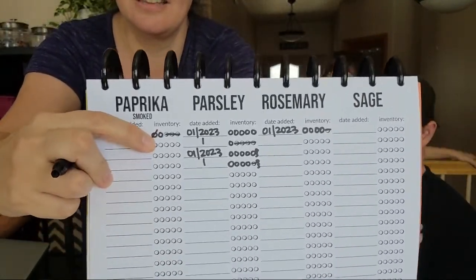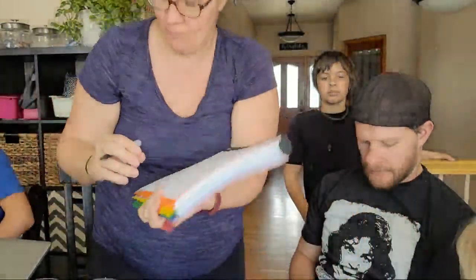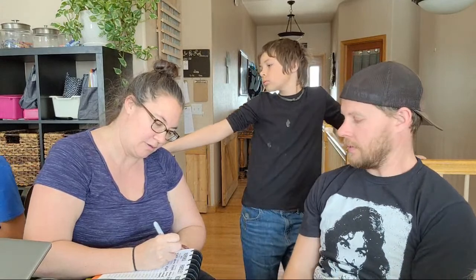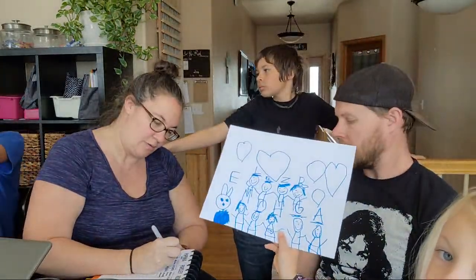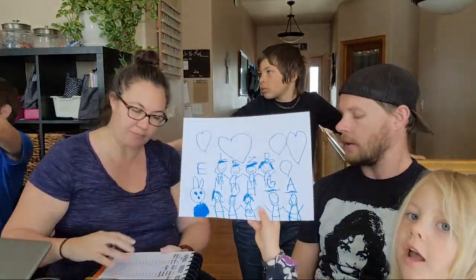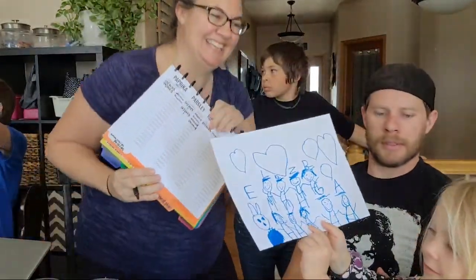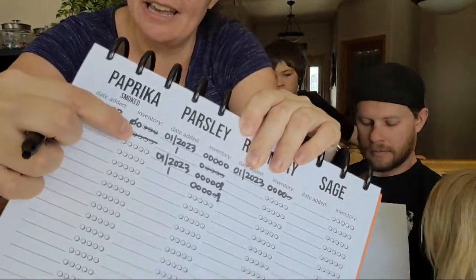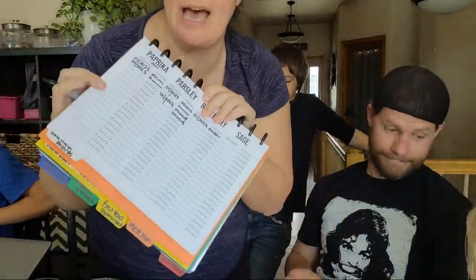So we're at 04, one bag. Here I can look at this and see I've got 2 open circles, which means that I have 2 pints of paprika ready to go.